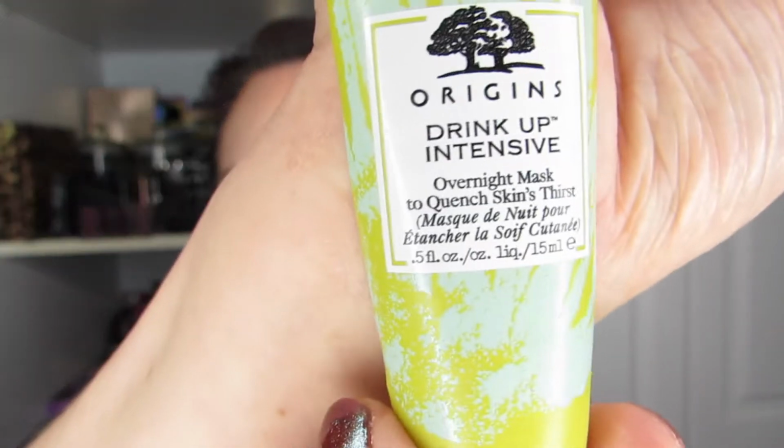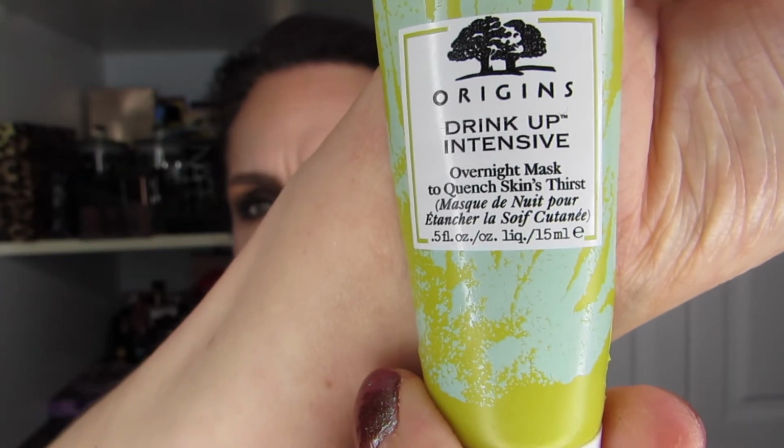And speaking of at night, I also have the Drink Up Intensive, and this is the overnight mask to quench skin thirst. And again, quite a bit of product in that one. They're both 15 ml, but this one I used up more quickly. The serum, I was really surprised.